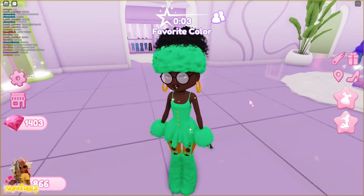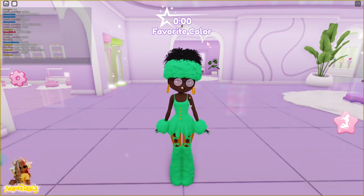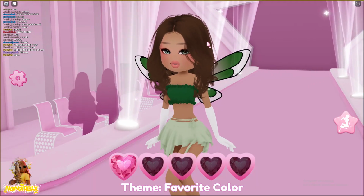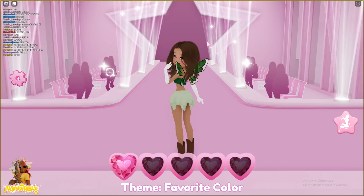I'm so glad I took those dang butterflies off because I didn't realize that there were 3 different sets of colors per butterfly. I would have had some jacked up looking butterflies within the last 5 seconds of that. All right, so her favorite color must be green. Mine is not green, but I had to wear green because of ChatGPT.